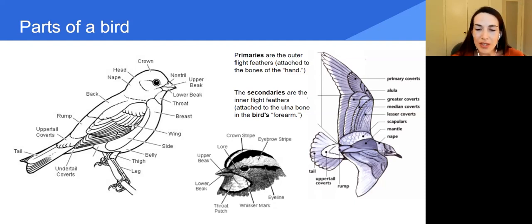Sparrows in particular. In the middle of the slide, we've got the head of a sparrow. And here you can see again how we have names for these parts, and coloration often affects these specific feather groups. So it's important to pay attention to the upper and lower beaks, also sometimes called mandibles. That's the other term for the portions of a bird's jaw. The lore is the space between the eye and the beak. A lot of birds have interestingly colored throats or throat patches. They'll have whiskers or mustaches. An eye line, which runs through the eye but extends past to the back of the head. There's an eyebrow stripe, a crown stripe, and stripes on its head. Once you start looking closely, you see a lot of these features.